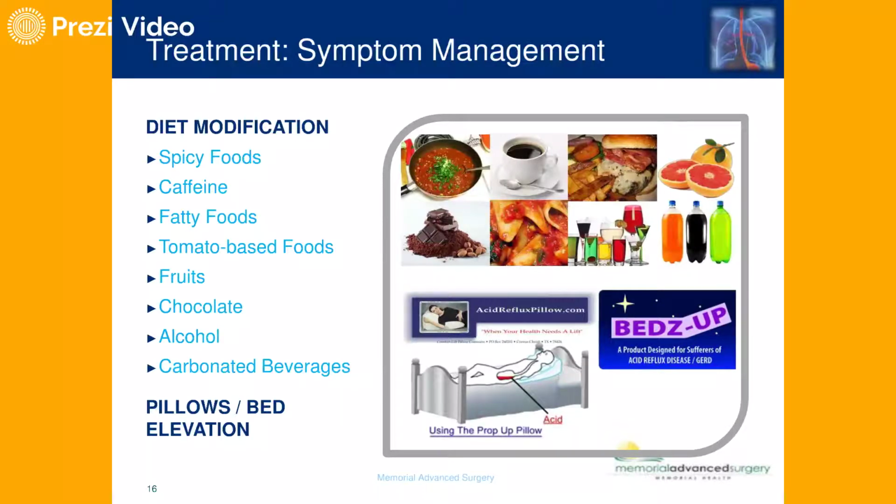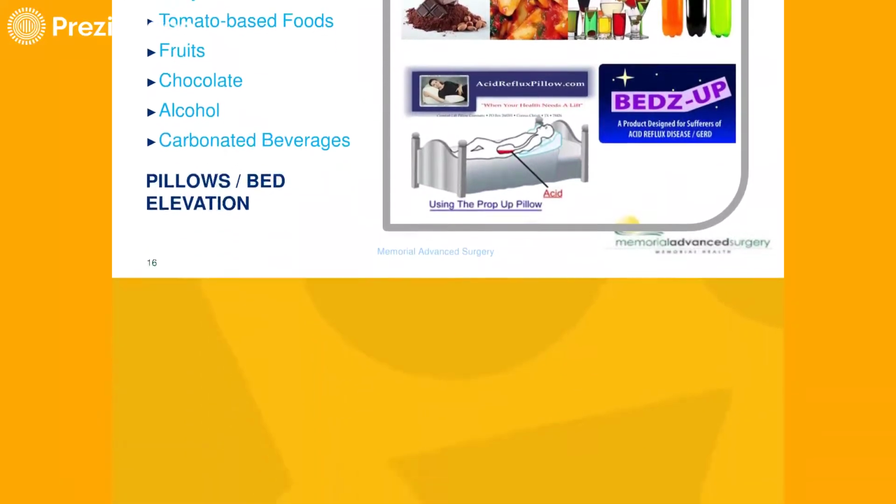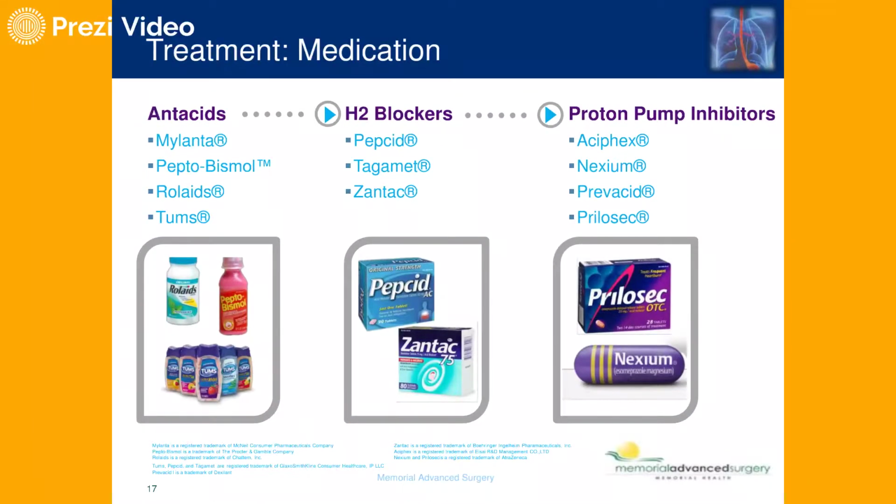The other thing is we frequently see patients who are having to elevate their bed on bricks, or they have to sleep with pillows to help elevate the head at night. Even with that, it's not unusual for them to still be having heartburn, still having some aspiration, still being up and down, having to cough or clear their throat or take Tums or some other form of antacid.